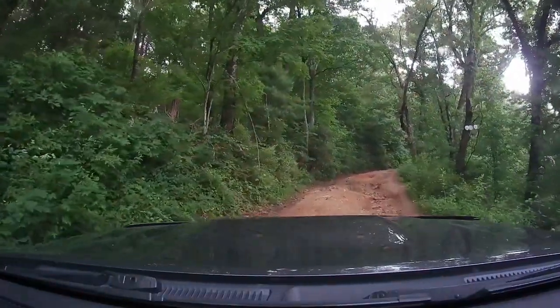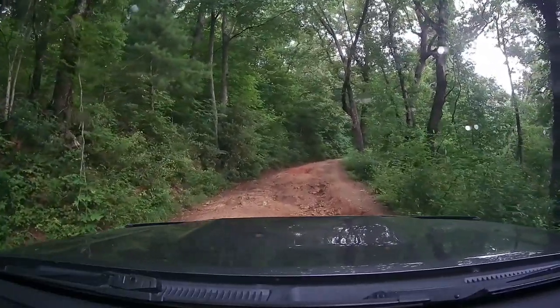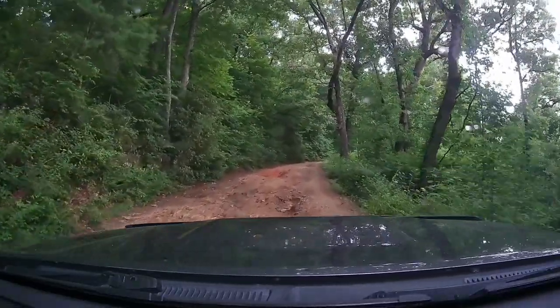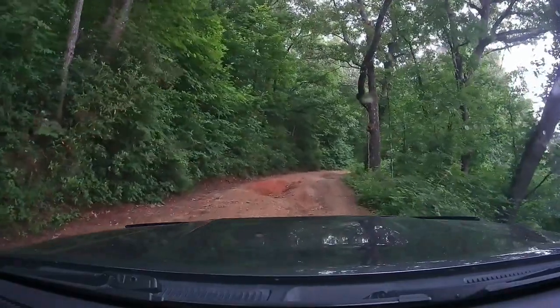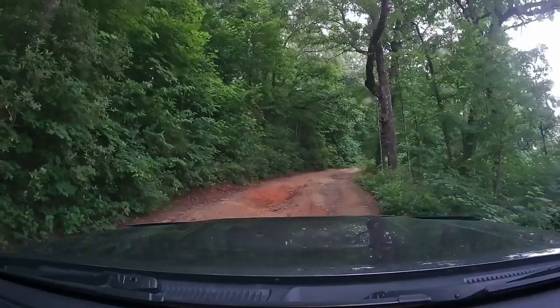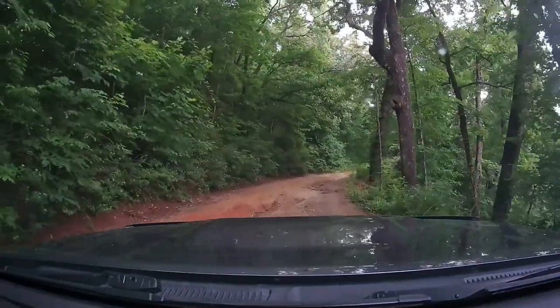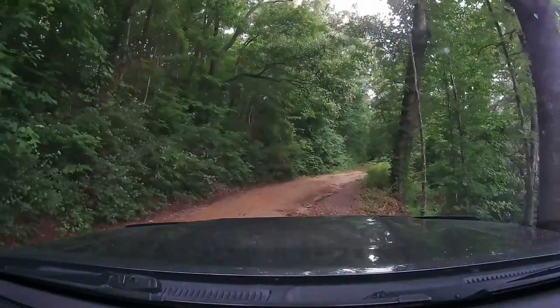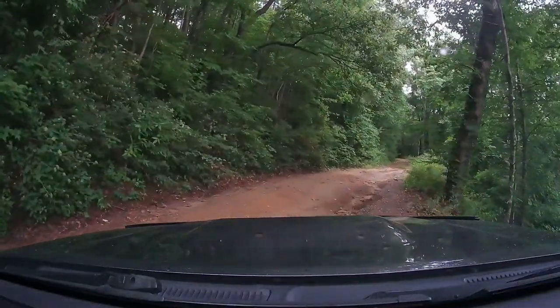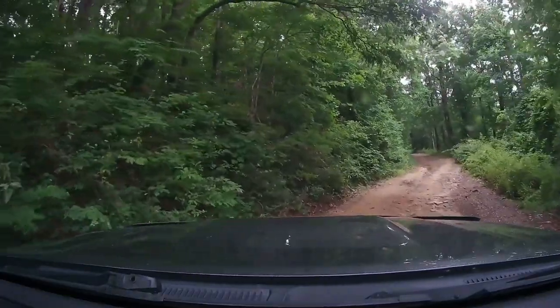Would I recommend a minivan? No. Would I recommend a Prius? No. Would I recommend a Corolla? No. But if you have one of those pickup trucks, yeah, you could probably do that. If it has two-wheel drive, make sure you have a way to get out. Make sure you have a winch or some kind of recovery or traction boards, just in case you get stuck in one of these mud holes, or you have a friend with you who can pull you out using his truck.